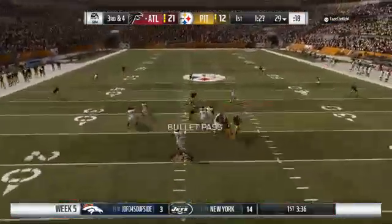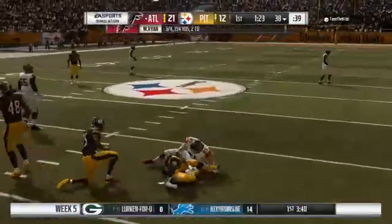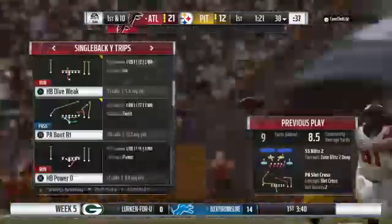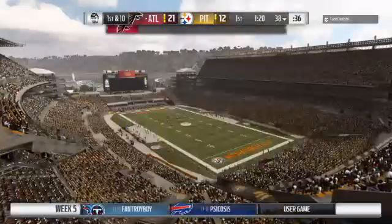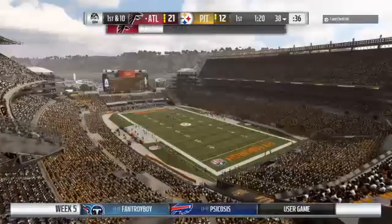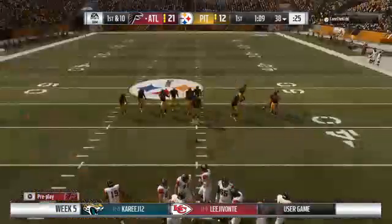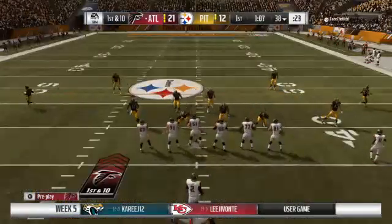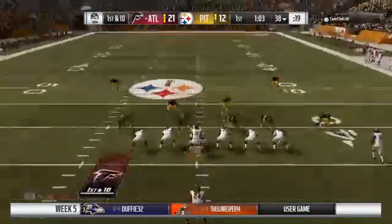Off the play fake to Freeman, it's Ryan, and it's complete. Hooper, and he's going to have the 1st down at about the 38. His first catch, good for 9 and a 1st down. Ryan now already over 150 yards through the air in the opening quarter. It's 1st and 10.